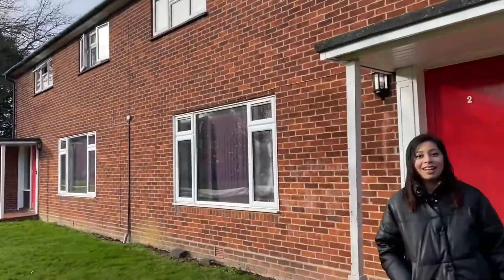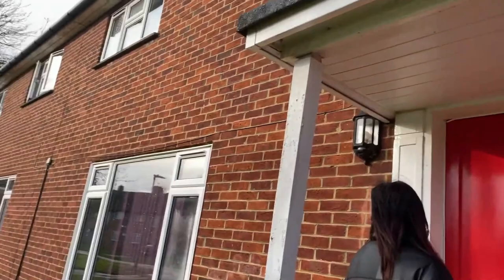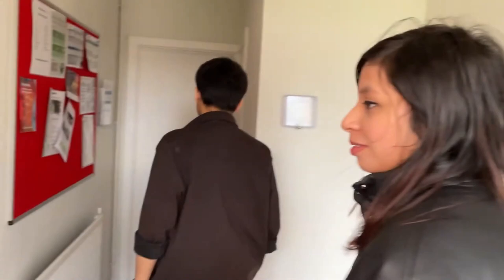So guys, this is one of the shared houses, and today we are going to meet one of my friends. His name is Rohan. So let's go. It's a shared house now. This is the shared house, which is in the extreme corner of Cranfield.